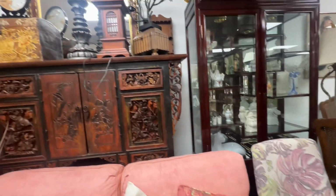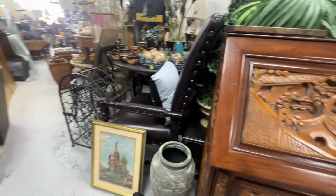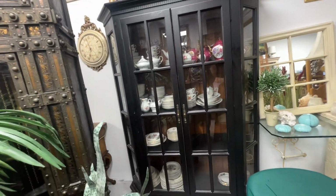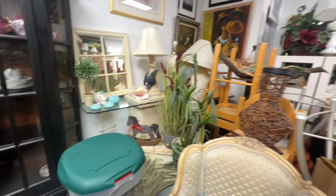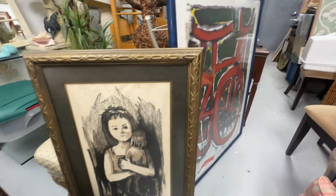Of course, I spotted a cat again. Look at this pink couch. I'd give anything. Lots of more tea sets. That beautiful kind of creepy painting, but I love it, or drawing.